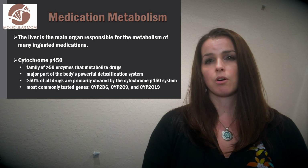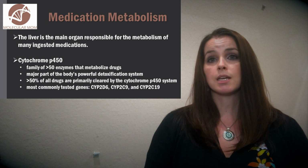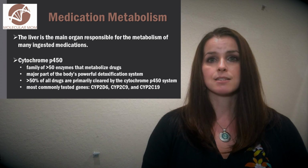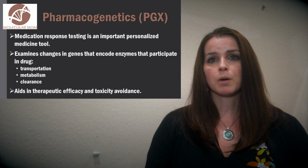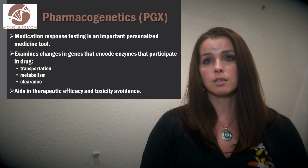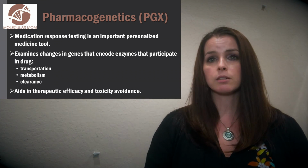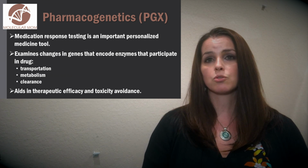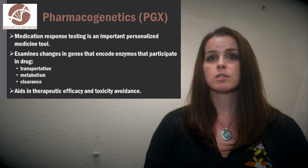The most common ones that are tested for are variants or mutations in CYP2D6, CYP2C9, and CYP2C19. These are the three most common that you'll find tested for in these pharmacogenetics or medication response tests that you can get. So pharmacogenetic or medication response testing is really an important tool for personalized medicine today. It examines genetic changes in these enzymes that participate in drug transportation, drug metabolism, and drug clearance. This testing aids in your physician's ability to make sure that the drug has therapeutic efficacy and to help avoid adverse drug events or toxicity.